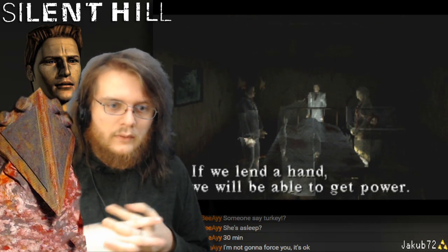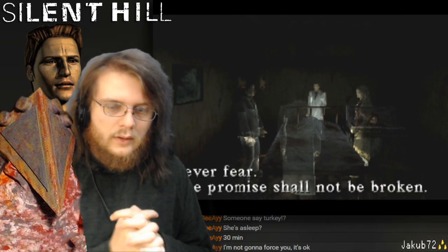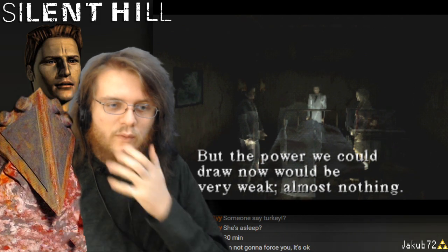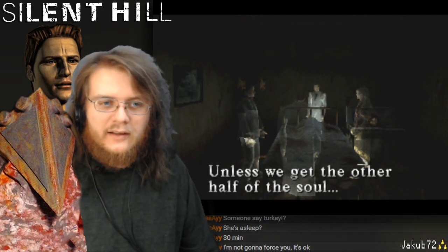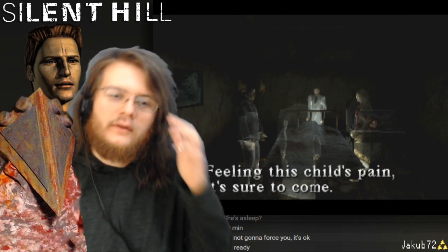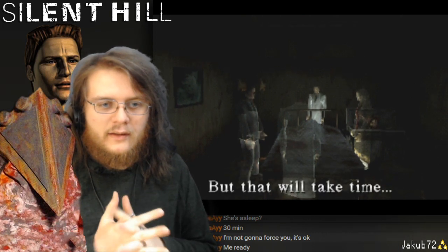If we lend a hand, we will be able to get power. Never ultimate fear, power. The promise shall not be broken. Are you ready? But the power we could draw now will be very weak. Unless we get the other half of the soul. We'll use a magical spell. Feeling this child's pain, it's sure to come. But that will take time.